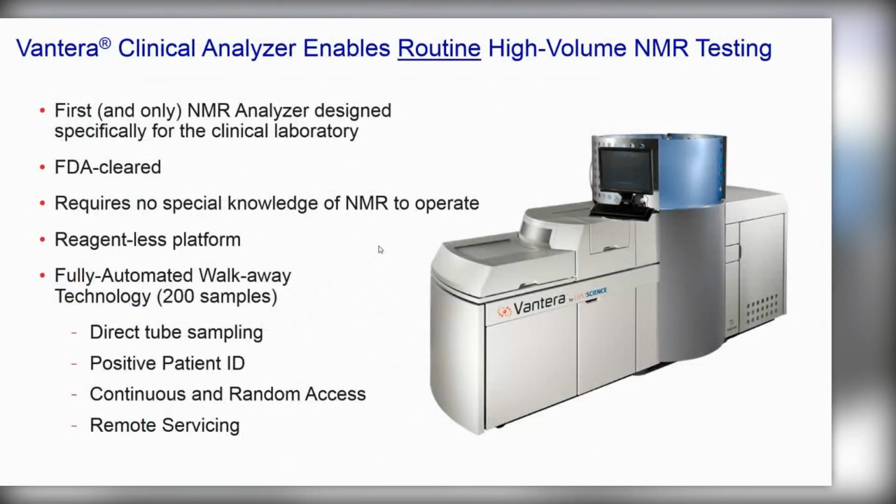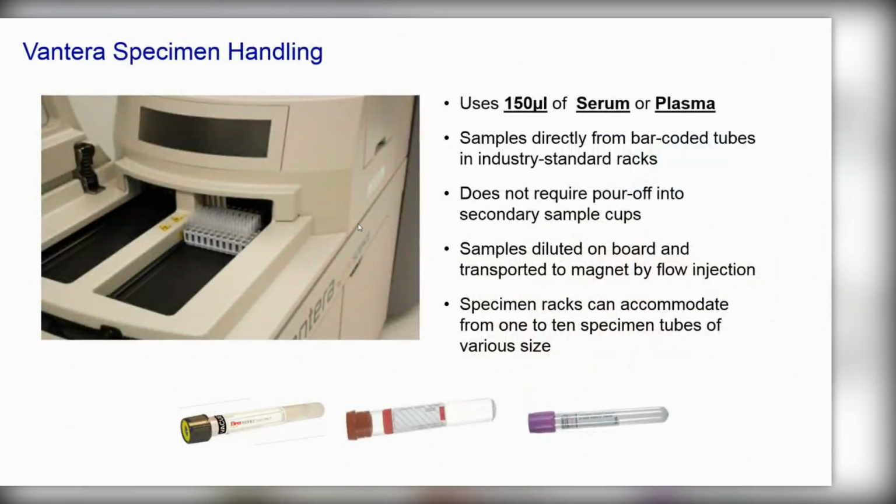And so really what makes possible routine NMR testing is an instrument that looks nothing like a research NMR spectrometer. That's the whole idea. This is meant to be operated by a medical technologist with no training or knowledge about NMR whatsoever. And this, as I said, was FDA cleared. It really has successfully met the goal of being very simple to operate. There's no reagents, no consumables, so it's a very efficient and inexpensive test to perform. And you can see some of these other characteristics.